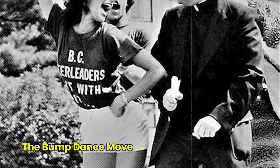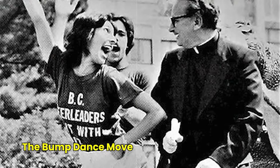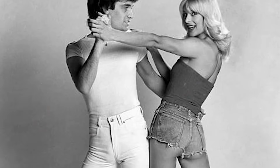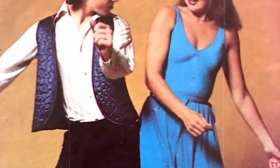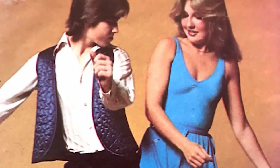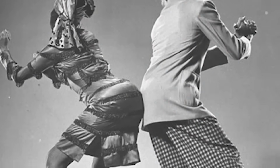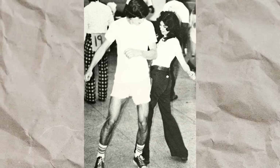The bump dance move. What could top a dance move so easy that everyone, from the quietest wallflower to the boldest show-off, could pick it up in just minutes? In the 1970s, the bump swept through school gyms, basements, and dance halls like a wave of pure, unfiltered joy. All you needed was a little rhythm, a willing partner, and enough space to nudge hips with a grin.